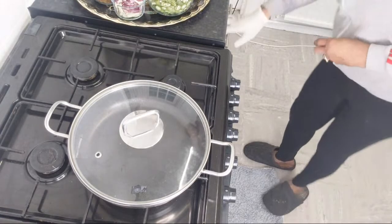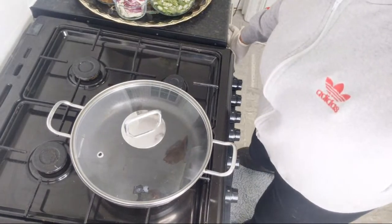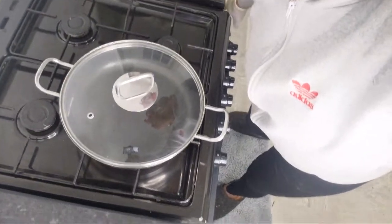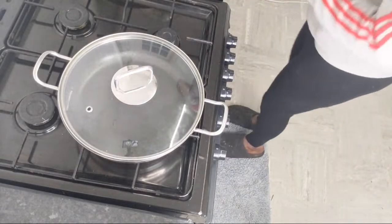Now is the cooking time, and I'm so happy with the way this pot is today. Yes, perfect.